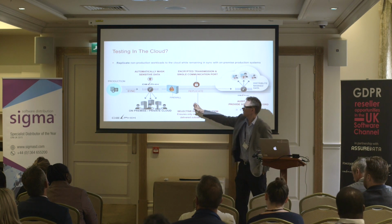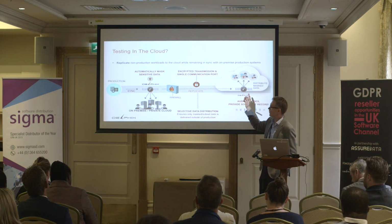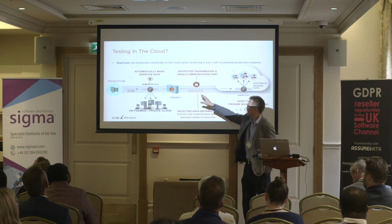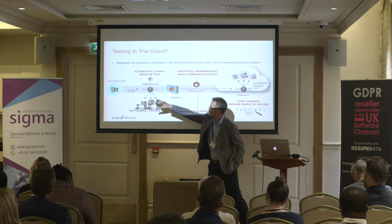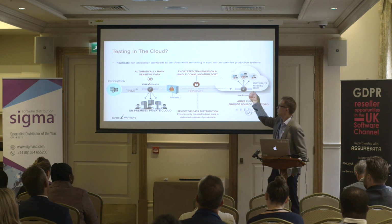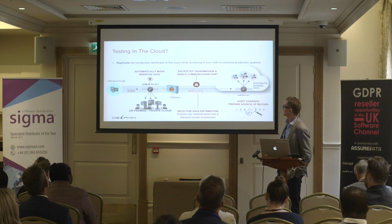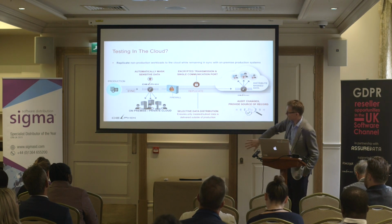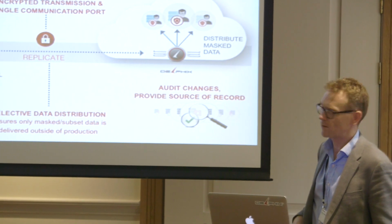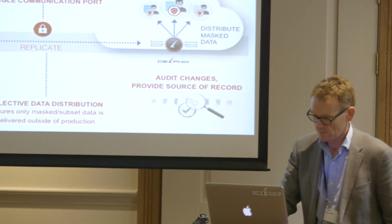And also, if you want to shrink the data down and get it into the cloud, we can do that as well. The replication works on a trickle basis, so we synchronize with production, you mask production, and then we'll send only the deltas across to the cloud environment. Obviously, if we've got another Delphix engine in a different cloud, we can replicate from there as well. So it means we can move data around very, very quickly.